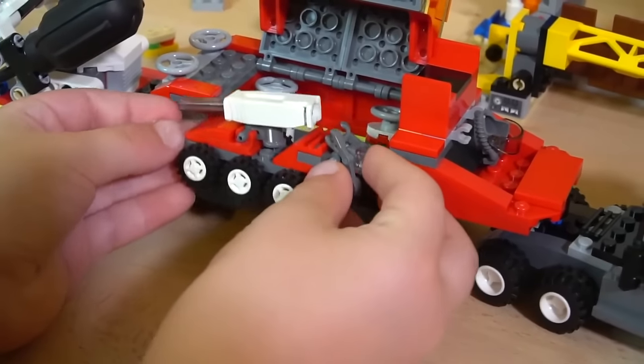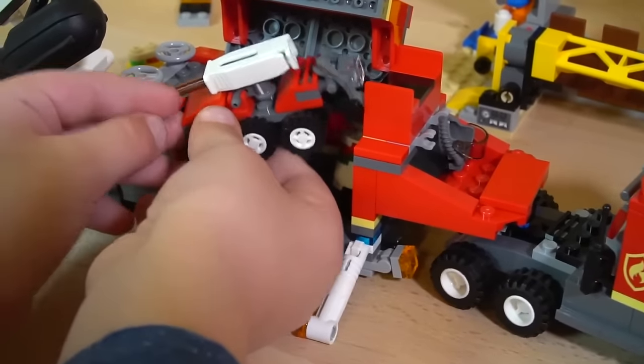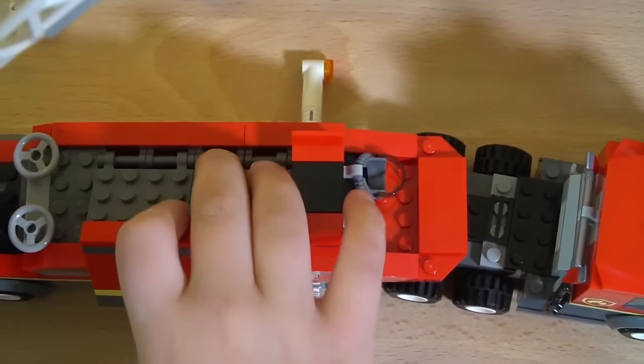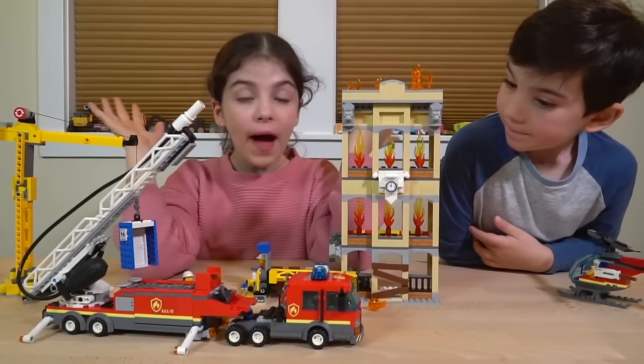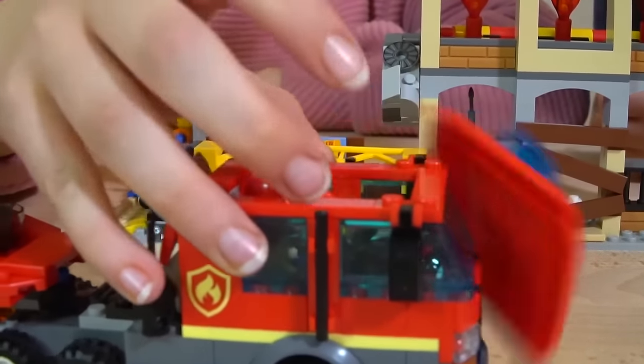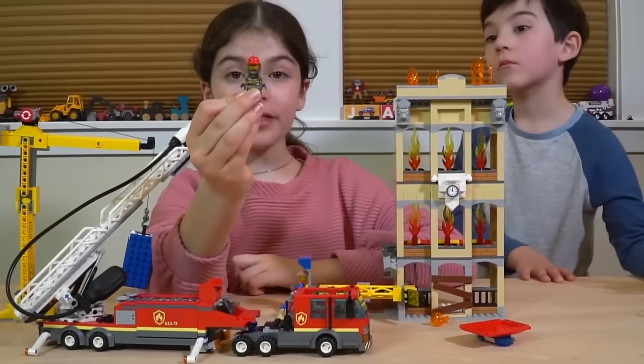Mission complete for this drone. Let's check out the fire truck. Let's see if it can put out the fire. Ooh, I bet it can. Let's send this one up the ladder.